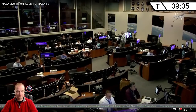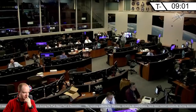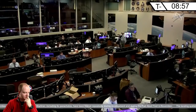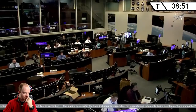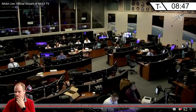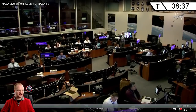Forward heat shield jettison, the first of the heat shields that will be jettisoned. In the meantime, we've got 10 minutes until landing, and the Starliner will be heading in the next few minutes over the Baja Peninsula, part of Mexico, and then into New Mexico in the White Sands Space Harbor. And we have confirmation that the on-site vehicle at White Sands, the tracking vehicle, is tracking Starliner right now. Systems are looking good.